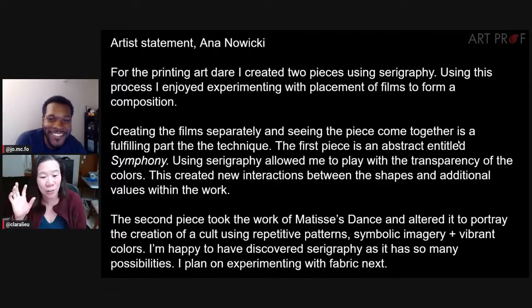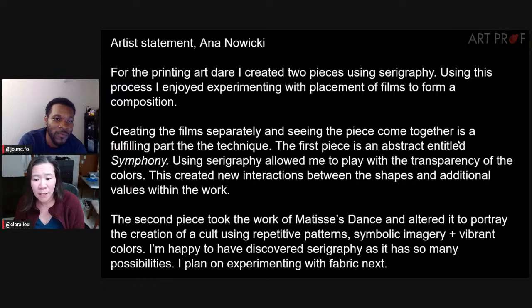Anna created films separately, and seeing the piece come together was really fulfilling. Using serigraphy allowed Anna to play with the transparency of the colors, new interactions between the shapes and digital values in the work. And in the second piece, Anna took the work of Matisse's Dance and altered it to portray the creation of a cult using repetitive patterns, symbolic imagery, and vibrant colors.